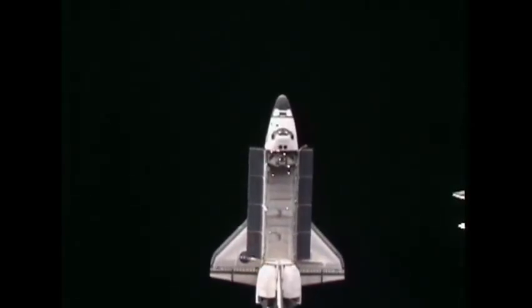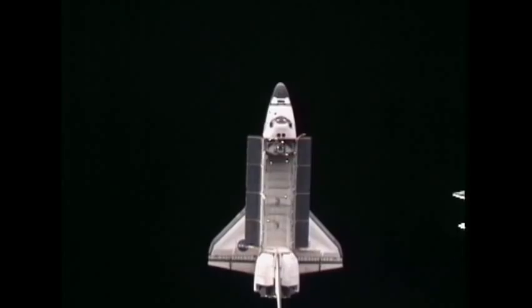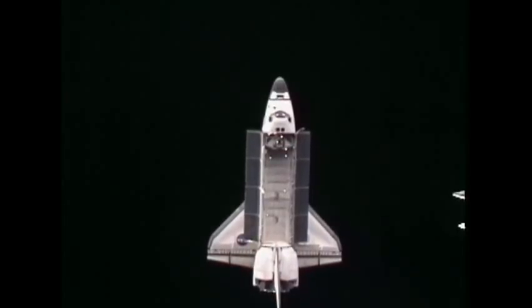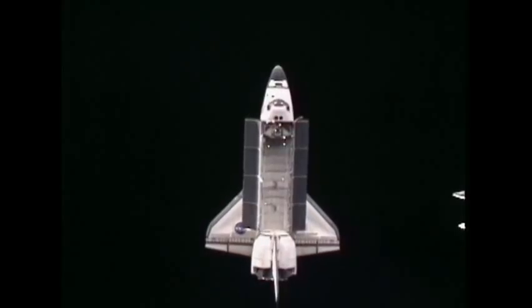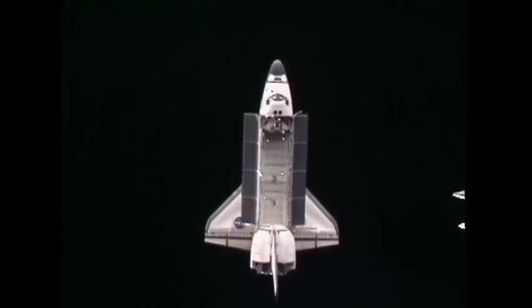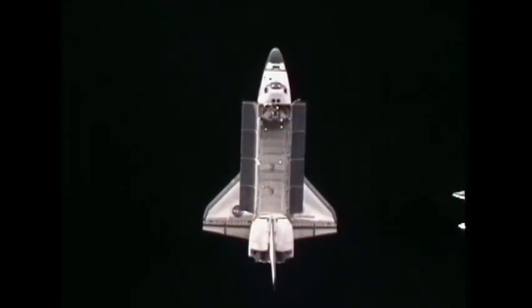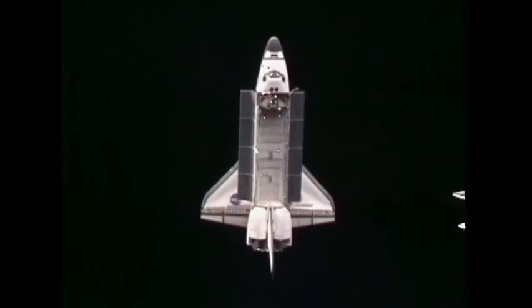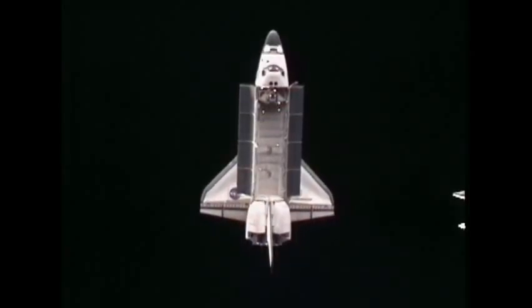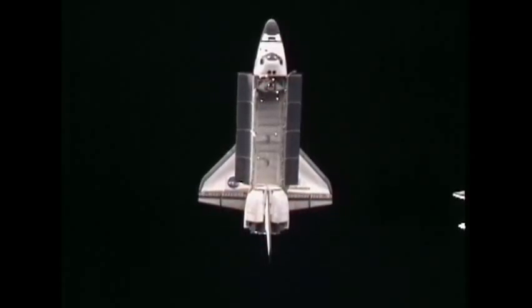Houston, Block 8 Bravo in work. We copy 8 Bravo. That block of activity means that the shuttle crew is now going to initiate a radar acquisition, switching the KU band antenna system from the comm mode to radar mode.